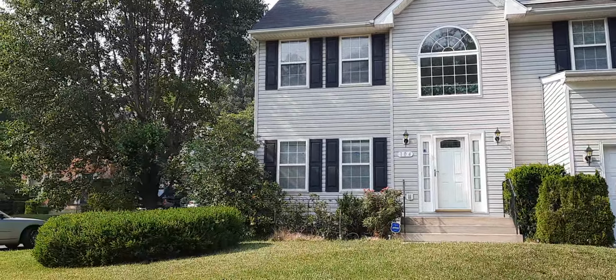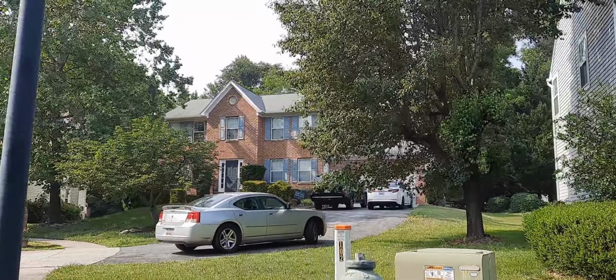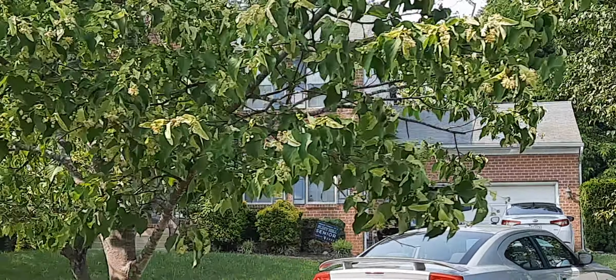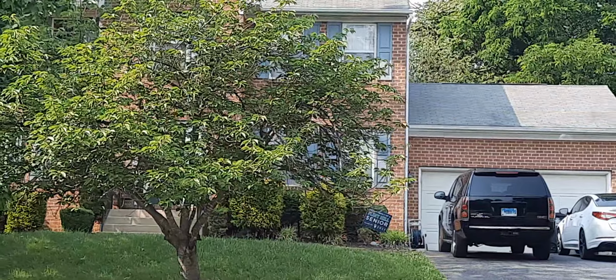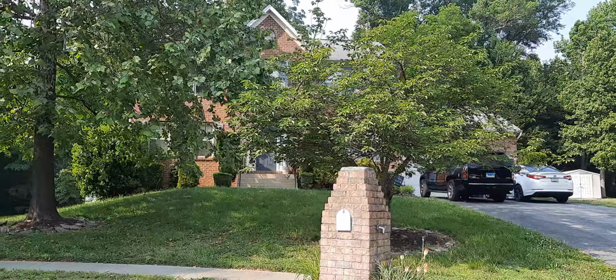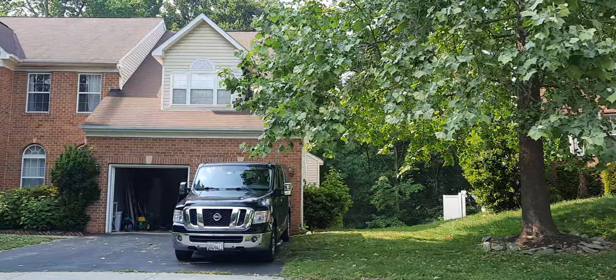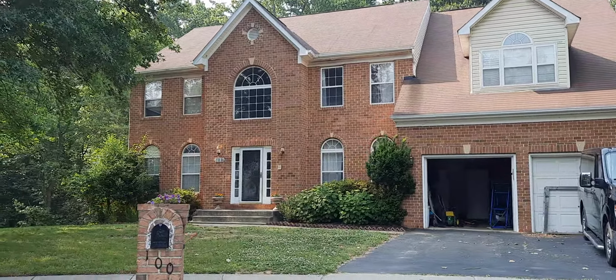All right, we're going to the cul-de-sac. And look at that right there. That's nice. Up in the cut, trees in the way. There we go. Let me back it up a little bit so y'all can see it. Right here, you got a better view. Nice, y'all. Nice house.